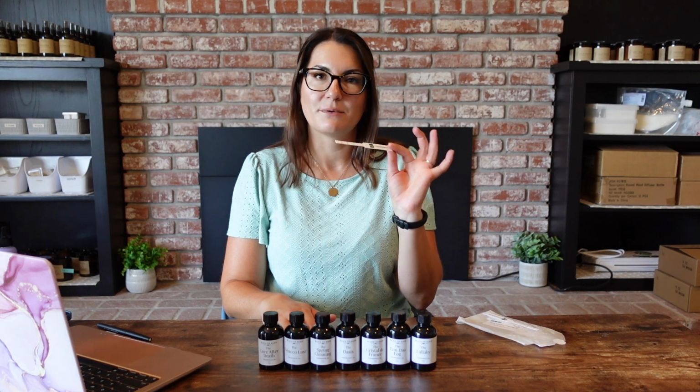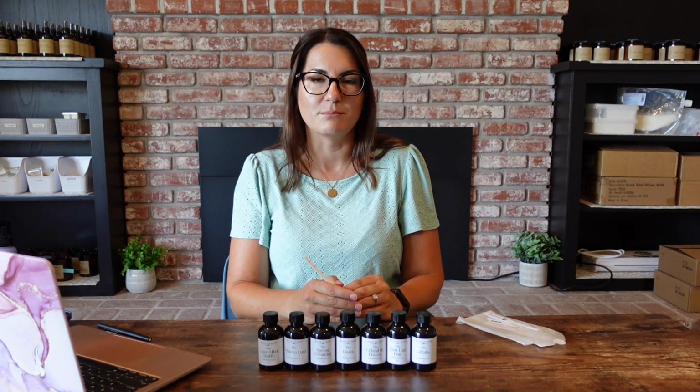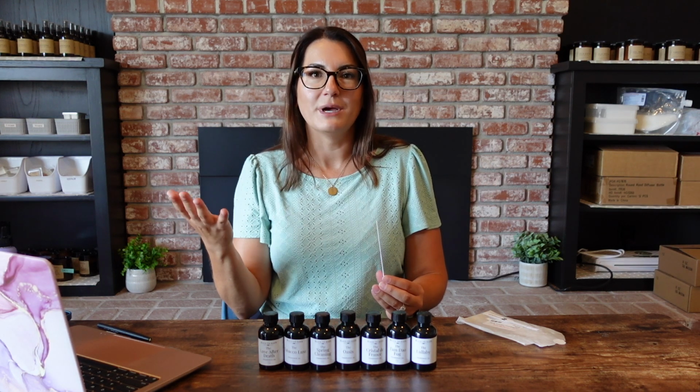These ones here are just from Candle Science. And what this does is it just kind of helps all of those notes that are in the fragrance oil really bloom. So you get more of a true picture of what that fragrance oil smells like rather than just smelling it out of the bottle. So I'm gonna go ahead and blot all of these and then I'll come back and we'll dive right in.